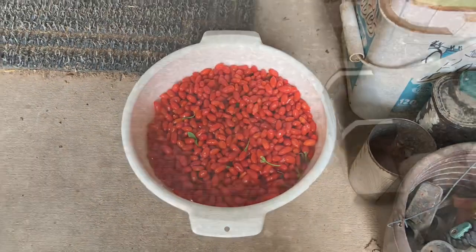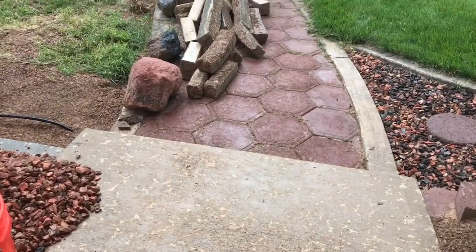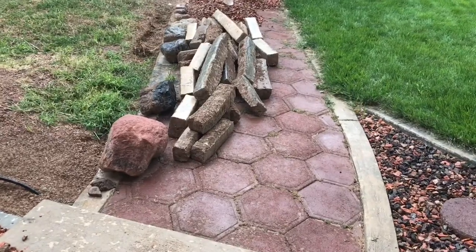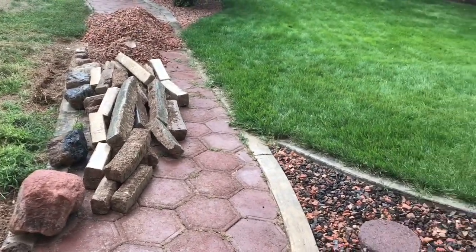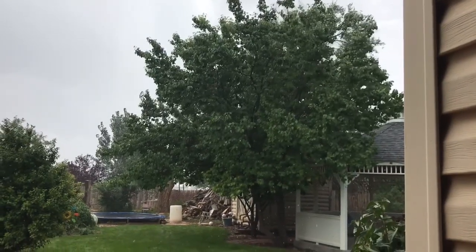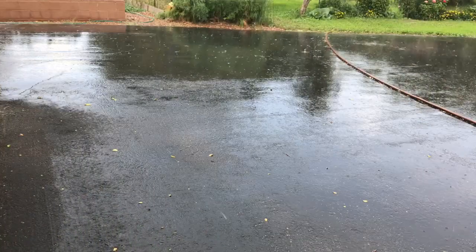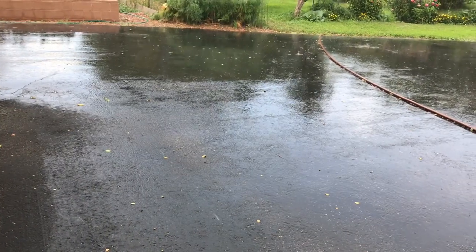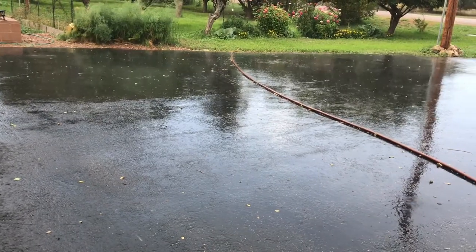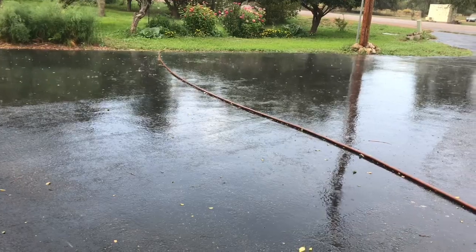And guess what? It's raining. Yay. We've got a project going on back here, as you can see. Awesome, awesome and wonderful. We need it, we love it. There's the grocery road garden out there, getting a nice drink.